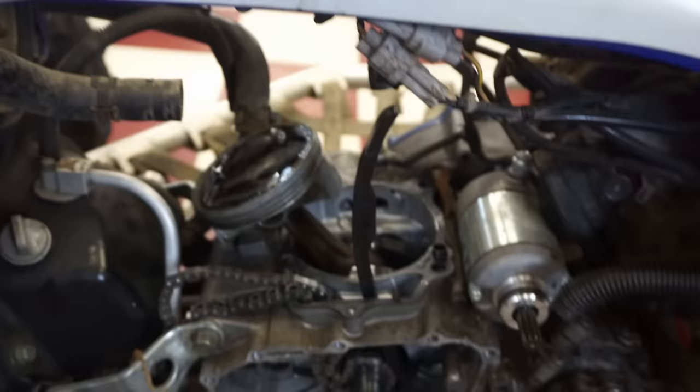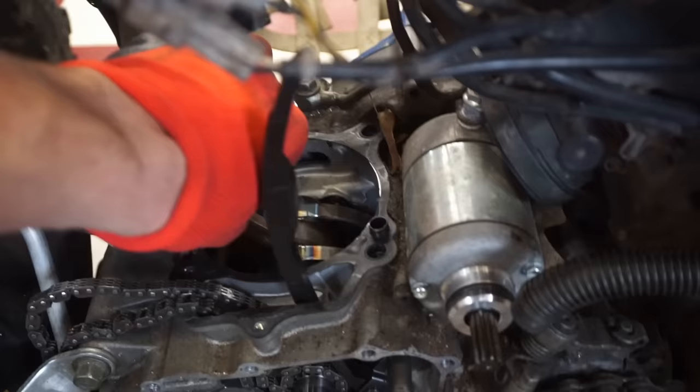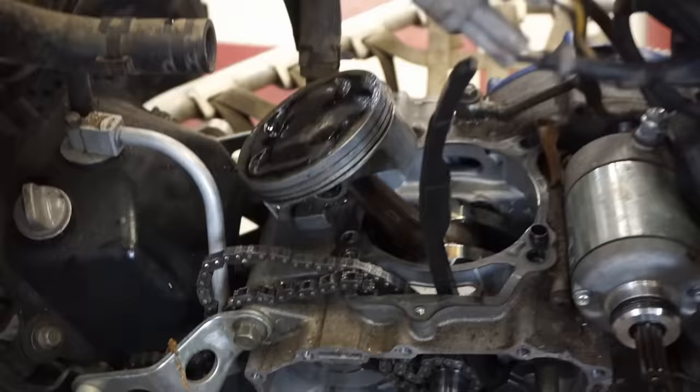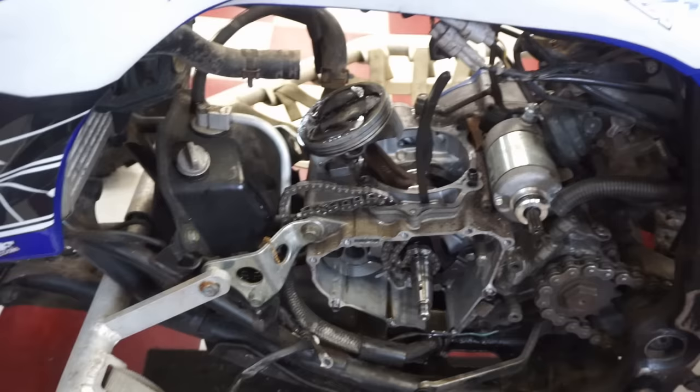He told me he checked the rod though. So side to side's fine. But yeah, it barely rotates. Yeah, she locked up pretty good. That's why. So, at least we know the problem now. I guess we can start taking this engine out and disassembling it.